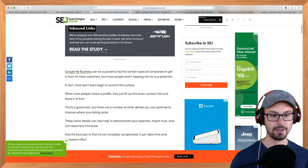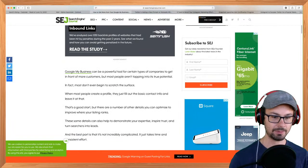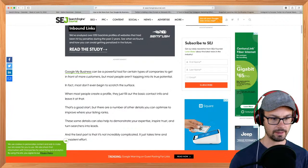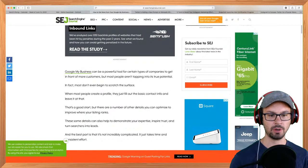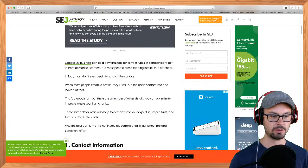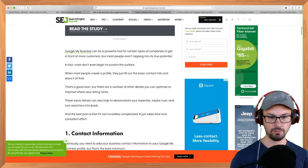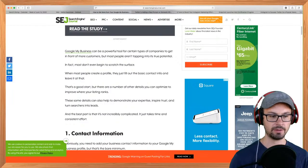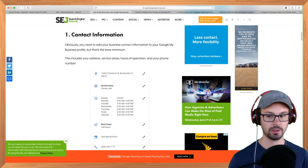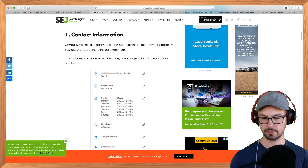Google My Business can be a powerful tool for certain types of companies to get in front of customers. But most people aren't tapping into its true potential. In fact, most don't even begin to scratch the surface. When most people create a profile, they just fill out the basic contact info and leave it at that. Obviously, you should be putting in your contact info.